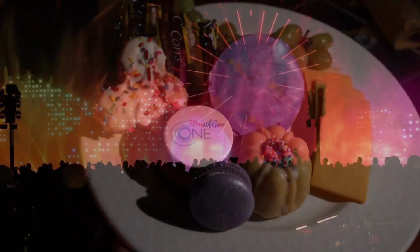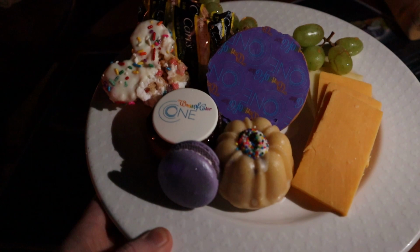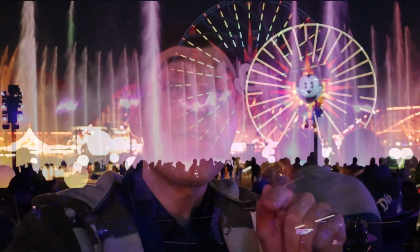Tonight we are going to be doing the World of Color dessert party, so we're very excited to have wonderful seats for the show, delicious desserts, and hopefully a wonderful evening. So we're going to take you along to show you how it works out in 2023, any updates or changes, so let's dive right into it.